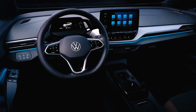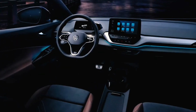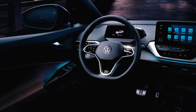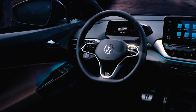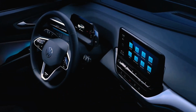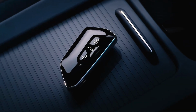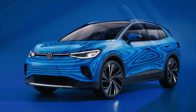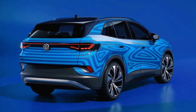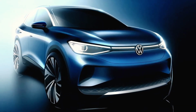The ID.4 was previewed by the ID Cross and ID Cross 2 concept cars, which debuted in 2017 at the Shanghai and Frankfurt Auto Show, respectively. A prototype version of the ID.4 appeared in camouflage at the 2019 Frankfurt Motor Show, discreetly so as not to steal the show from the first electric mass-market vehicle of the German brand, the ID.3. The production version was unveiled globally on September 23, 2020.